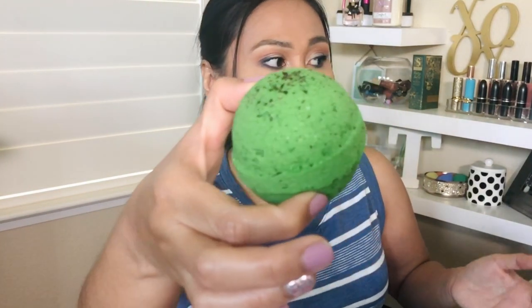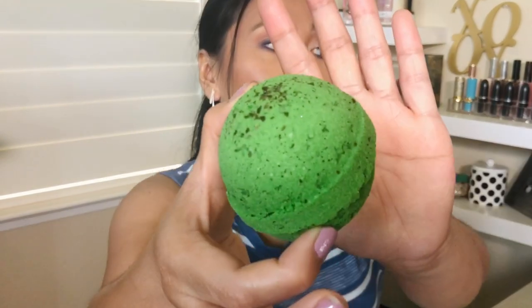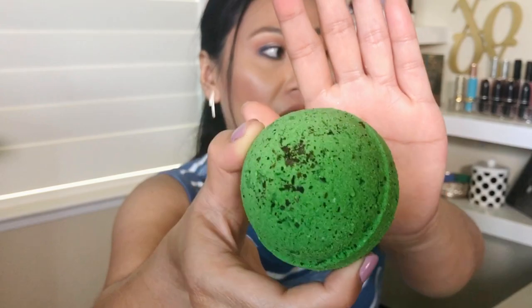So this is what the bath bomb looks like. It's a bright green. When I saw it, I was like, oh, green, not fun. And that's probably why they did the mystery item. But reading about it, this one definitely has some great benefits. This is the Awaken Your Senses Bath Bomb. It has peppermint, sage, and juniper berry.